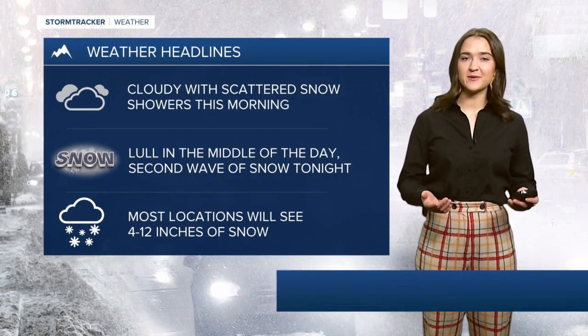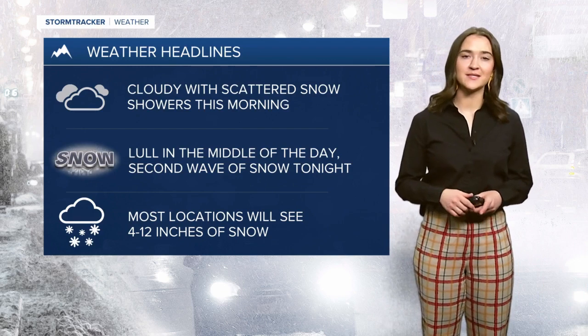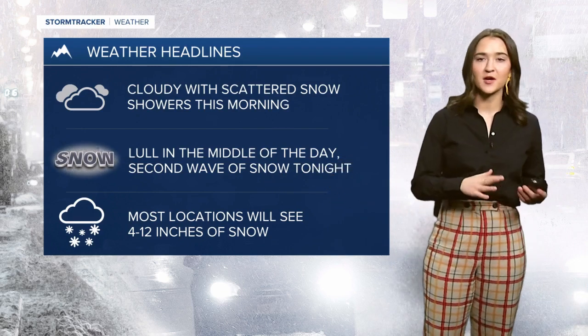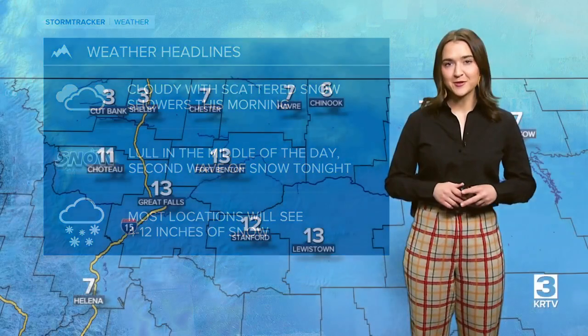Well, for today, we do have some cloudy conditions and those scattered snow showers starting this morning. A little bit of a lull is going to be coming our way midday, but a second wave of snow is headed our way tonight, and that's going to be more of a moderate to heavy snowfall. Most locations in our viewing area are going to get anywhere from 4 to 12 inches of snow accumulation.